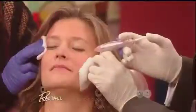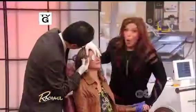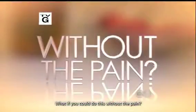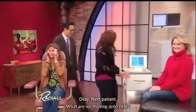Today. Couple quick injections, boom, boom. Oh gosh, I seriously can't look. What if you could do this without the pain? Okay. Next patient. What are we moving on to next?